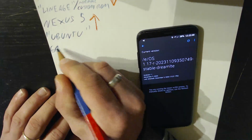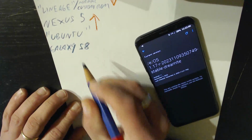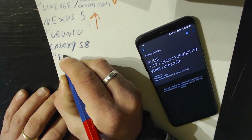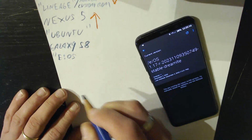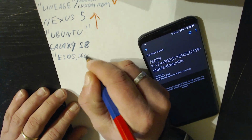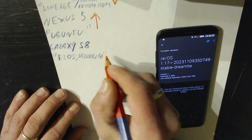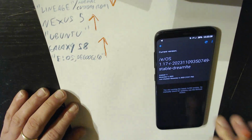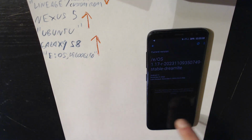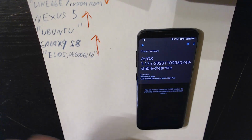So, Galaxy S8, /e/OS, the Google-free one. And folks, this is a pro phone. I mean, this phone is freaking awesome. I love it. That's my daily phone. Awesome camera, awesome audio, awesome interface.